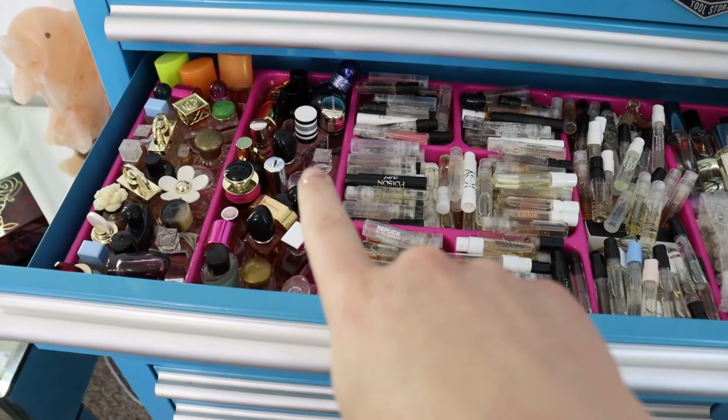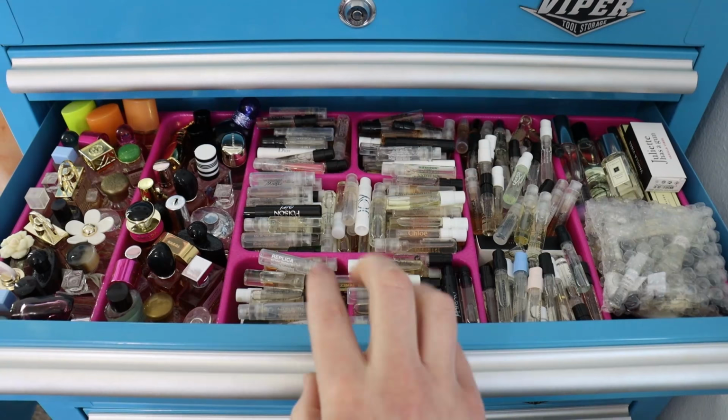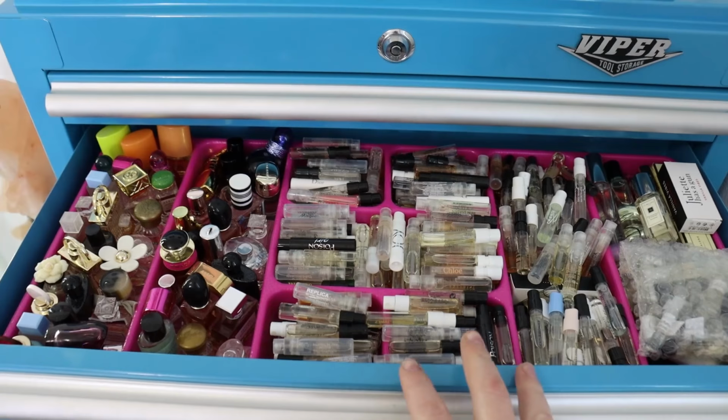I've got mini perfumes and then little spritzers. What I like to do with these, I like to use these when I travel. So I'll just grab like 5 or 6 of them and put them in a little bag and I travel with these type of perfumes as opposed to bringing along a giant bottle of perfume.